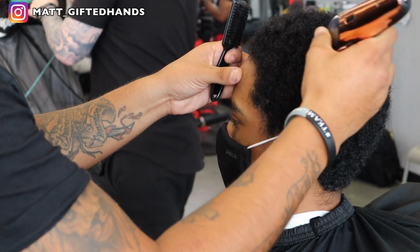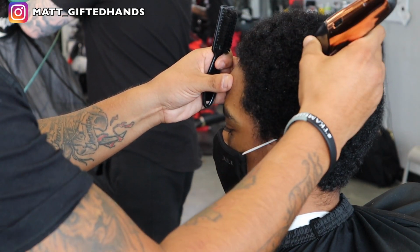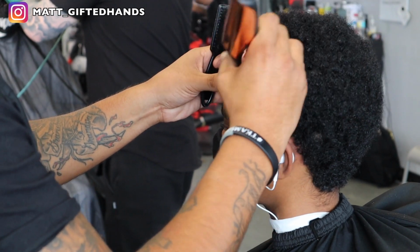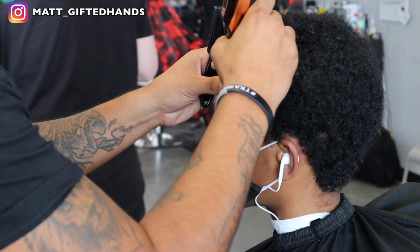Alright, y'all, let's not waste no time. Let's go ahead and start this haircut tutorial. We're doing a 1 all the way open, which is equivalent to a 1.5 with the grain. I'm using my Gamma Ergo clippers.